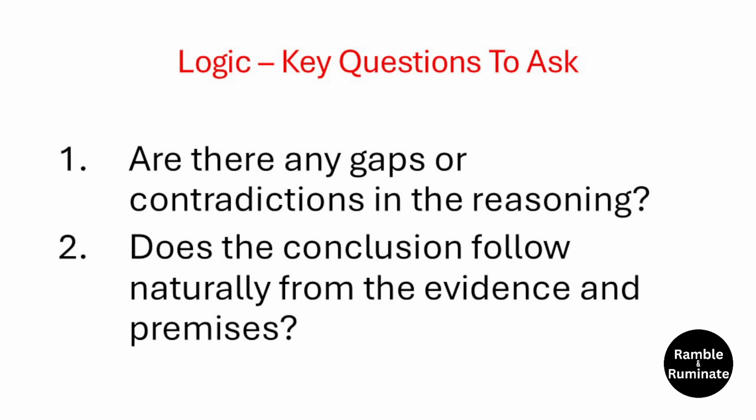So let's think about an example. A claim is made: all cats are mammals, and this animal is a mammal, so it must be a cat. This argument is obviously illogical because the conclusion doesn't follow from the premises. The animal in question could be any mammal. There is no information in that claim that would actually help us to draw the conclusion that that animal is a cat.